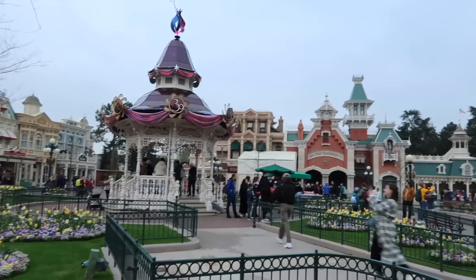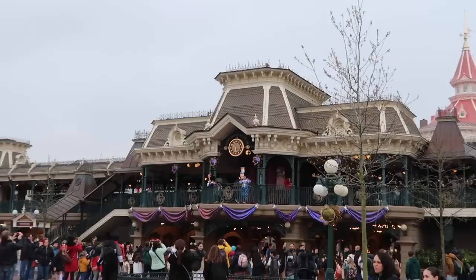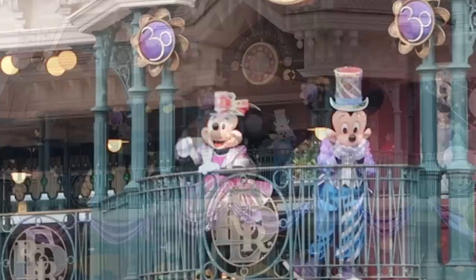And over here in the train station, Mickey and Minnie are greeting. I love their 30th anniversary costumes. They're so fun. There they are. Good morning, Minnie and Mickey.